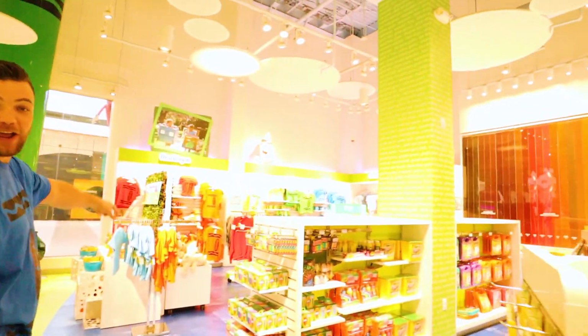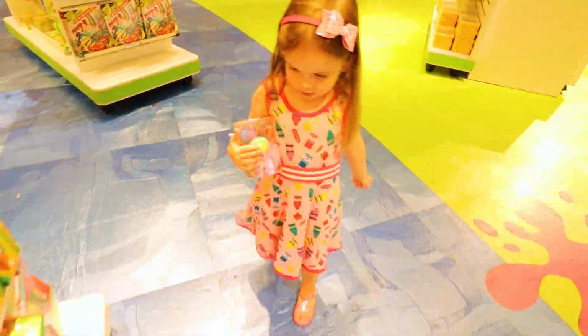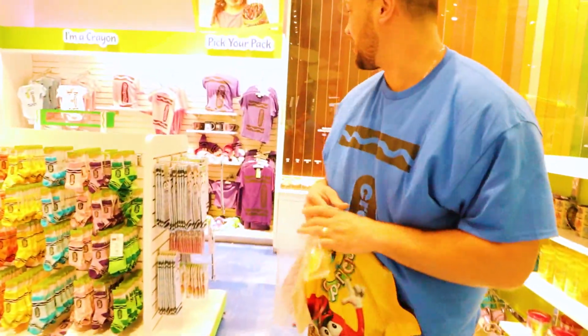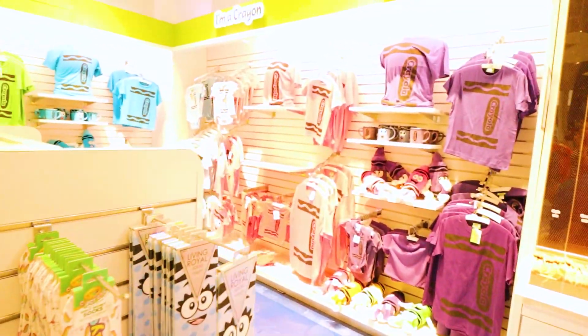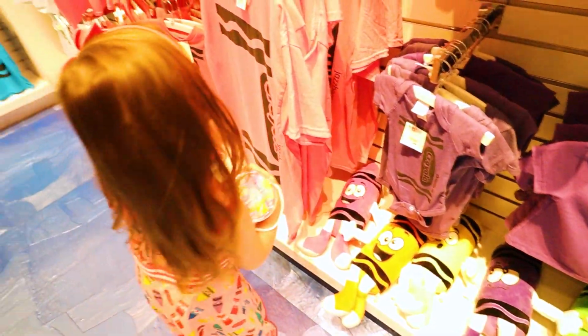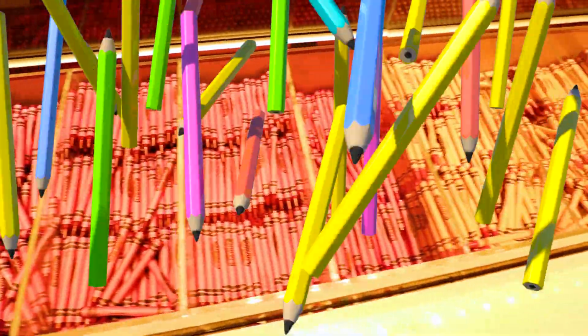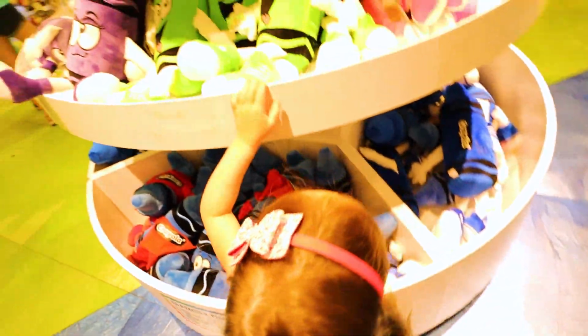Look, they have my shirt over here. Ellie, this way. Look. Nobody has my shirt in my color. Only purple over there. They have only purple, pink, and blue. They don't have mine. Baby, blue, mama. Or pink, or green. What color do you want? Pink. Okay, perfect. Let's do pink.